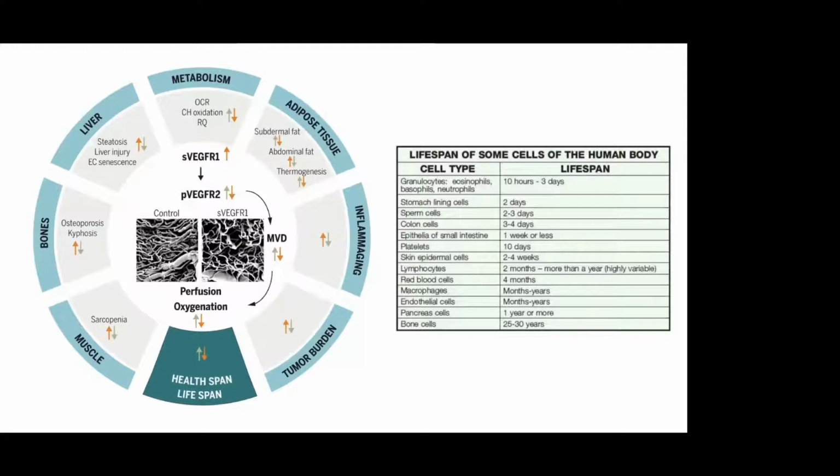So you can theoretically generate whole new colon cells within 3 to 4 days. Stomach lining, 2 days, bone cells. So that tells you the lifespan. Why it takes such a long time for a bone to regenerate is because the cells are designed for a much longer time than, say, the colon cells or the cells in the stomach.